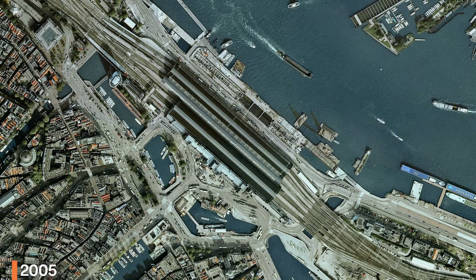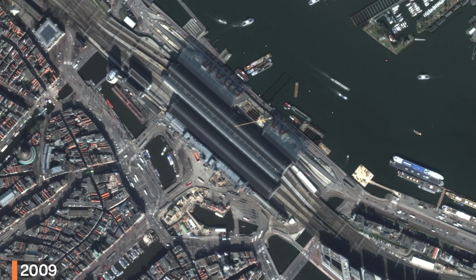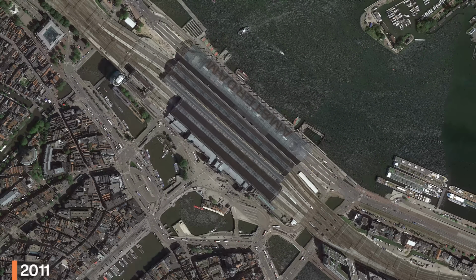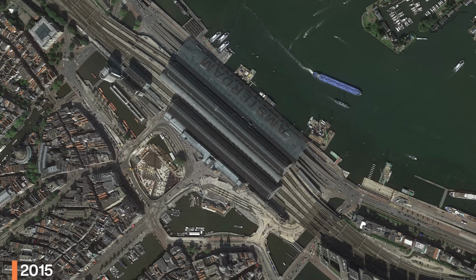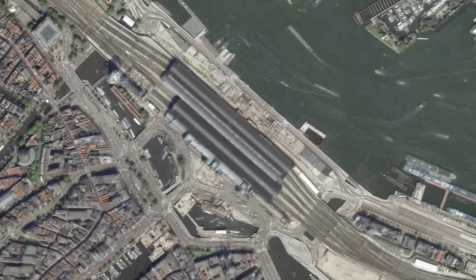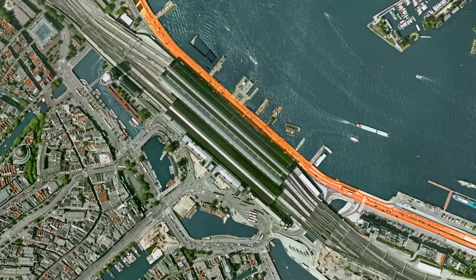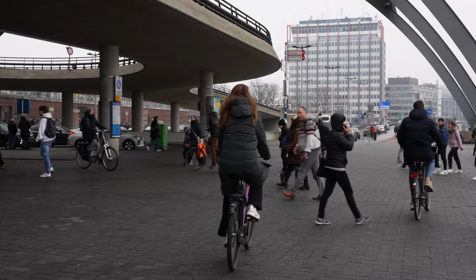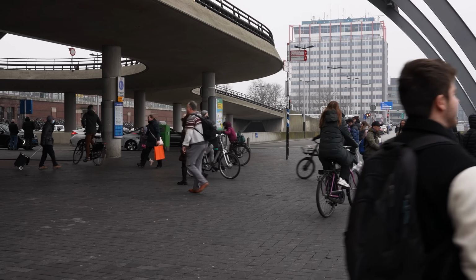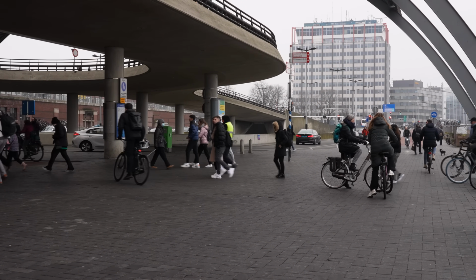There's been a lot of work done to the area around the Amsterdam Central Station in the past decade. Back in 2015, a much delayed project opened that made significant improvements to the station. Most importantly, getting rid of this road that cut off the station from the waterfront. Instead of a busy road, there's now a shared space for people walking and cycling, which mostly works, though tourists do sometimes have trouble figuring it out.